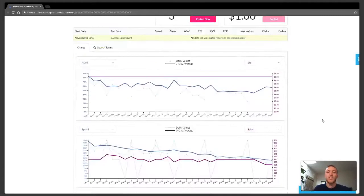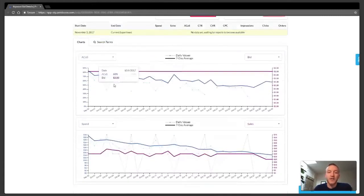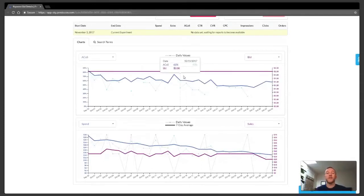So this one doesn't have a recent bid change. The bid had always been at $2, and we had aggregated the data for that bid. If you had changed the bid on, say, October 15th to $1.50, we would have stopped the aggregation, started a new one, and then shown you the data for the $1.50 bid since October 15th. And Amazon doesn't track your bid changes.